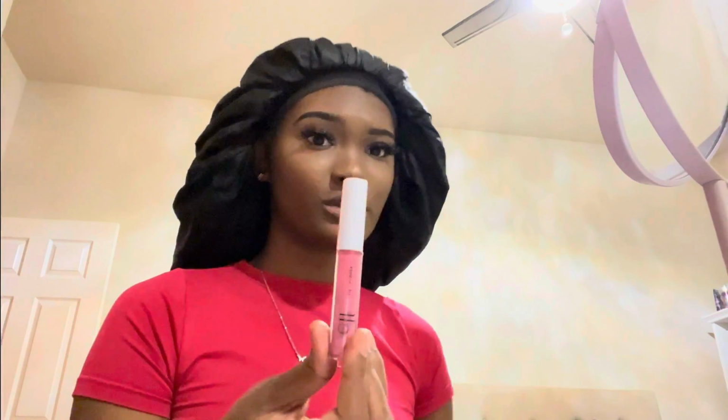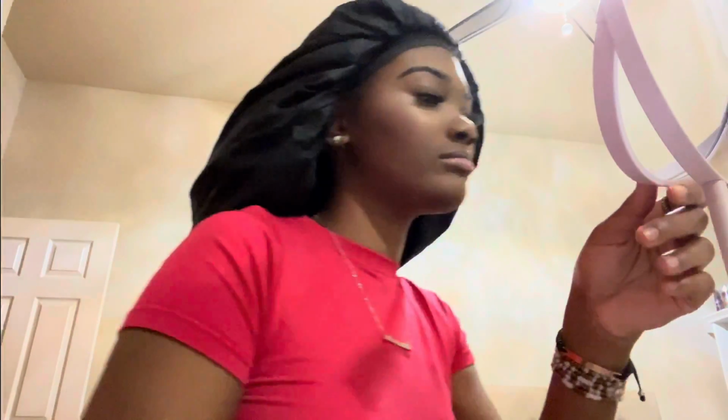Okay, so I got this from Ulta. It's Elf, and this is called Wild Rose. This is the name of it, Wild Rose, and this is $3. Then I have this little eyebrow pen, the same thing I use for my spoolie. I use this part for my lip liner. And I got this from Five Below, probably $3 max.